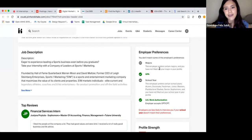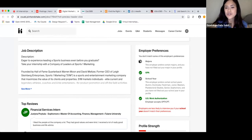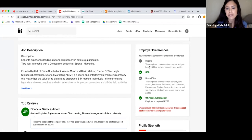So this is my account. Apparently I'm not the right major or year, but that's okay. If you do see this on yours, if you see employer preferences that you don't meet, I would still say to apply. Let them say no to you, don't say no to yourself. So definitely you can still apply anyways. These are just preferences. They're not requirements. So if you do see one that you like and you're like, oh, but I'm not the right major, that's okay. You still can apply.